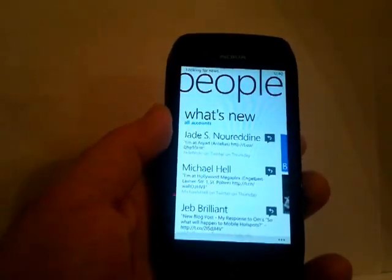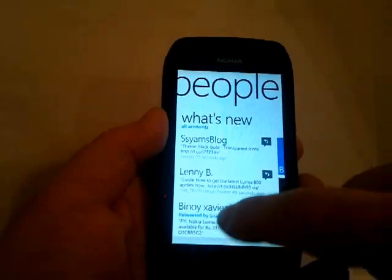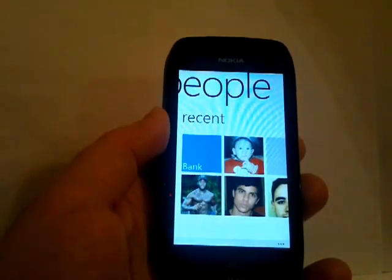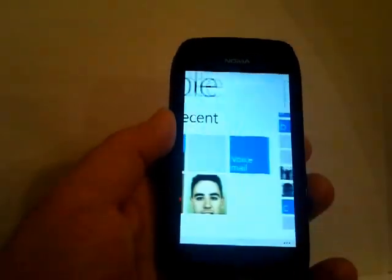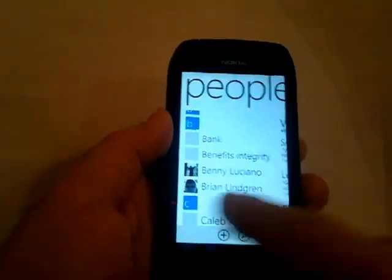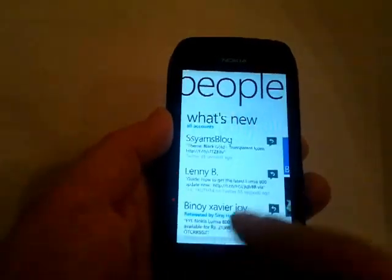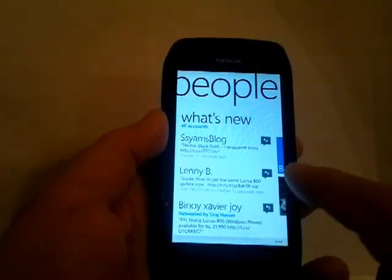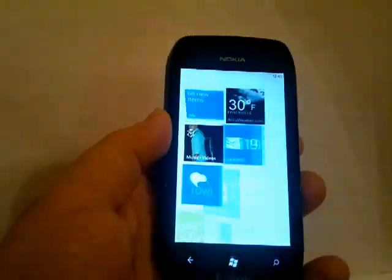We're going to swipe over one. Here's what's new on all my accounts: my Twitter, my Facebook, my Windows Live account. Everything's right there. My most recently used, and again back to my people. I do like this a lot, just because everything's in one place. What I wish they would have here is my notifications on tweets that came to me, direct messages, that type of thing. You do have to back out and hit the me tile for that.